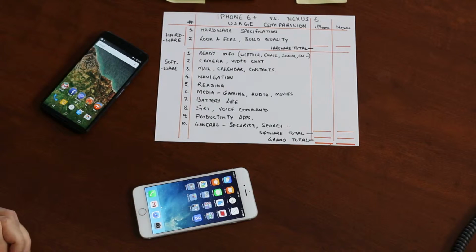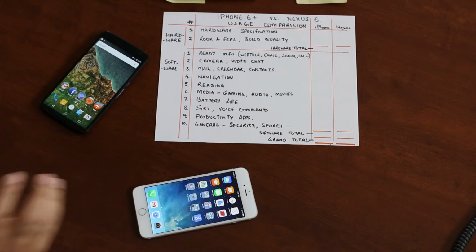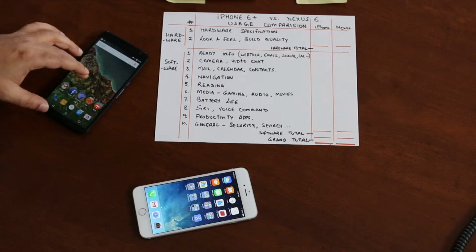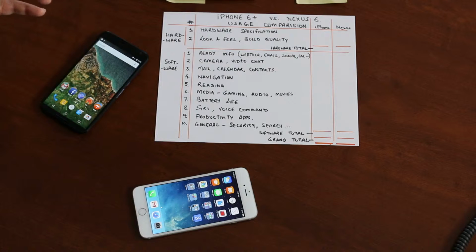So let's start with our level 1, which is hardware specification. I'm not going to go into details here. Again, my core goal here is to do a usage comparison. Leave aside whatever they've put in terms of their hardware, look at how I could use it and how much it is going to benefit me.